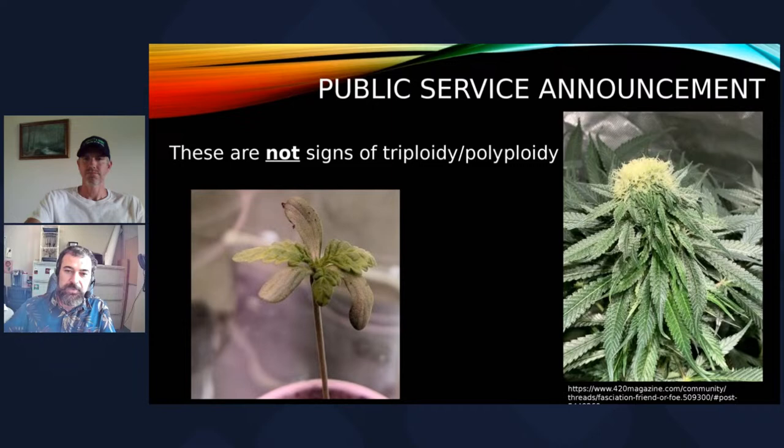Also, a public service announcement before we get going. These are not signs of triploidy. If you read across the internet, you're going to see all sorts of things, people referring to this plant with three cotyledons and three little leaflets as a tetraploid. That's not a sign of polyploidy at all. That's just a different mutation. We have had some tetraploids and triploids that had this, but it's not the same thing. Same with this fasciated cannabis here. This is not a sign of polyploidy. That's my public service announcement, because there's a lot of confusion about polyploids in general, and this is one of the most common ones out there.